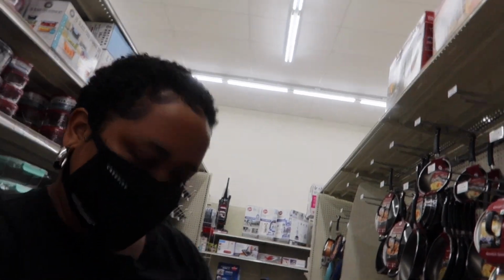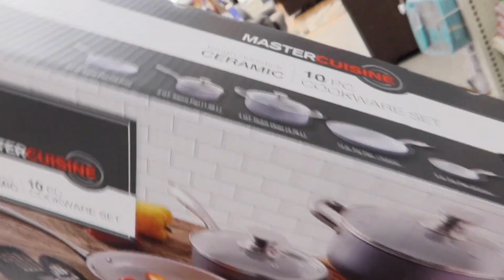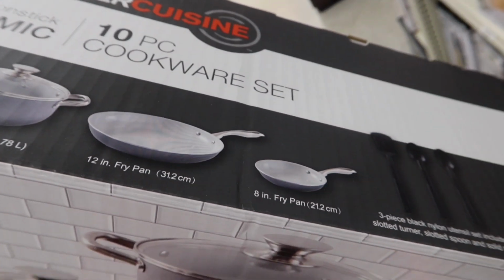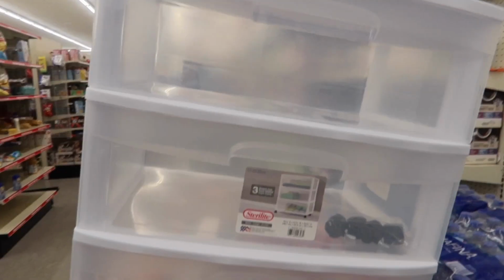How much? $60? Stainless steel handles, tempered glass lids, easy cleaning. Tough non-stick ceramic. So it comes with a 12-inch fry pan, an 8-inch fry pan, a 9.5-inch saute pan, 4-quart Dutch oven with lid, 2-quart saucepan with lid, and 3 nylon tools, slotted turners.